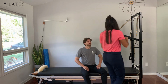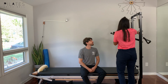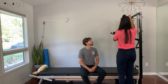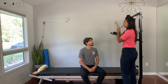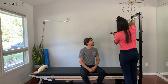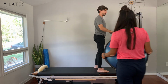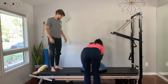Okay, let's end with some work with bosu. So I'm going to give him one more spring on here. And we're going to do some extension with the push-through bar, and you'll finally get to use your bosu. So you can come up to standing for me. We're going to put this down. Okay, so the bosu is going to go on the mat.